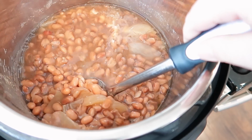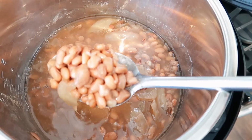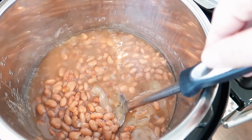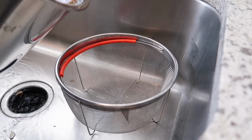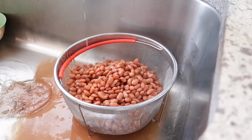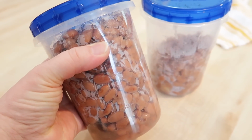They turn out perfect. You can drain these, you can freeze them, you can use them in soups and chilies, you can mash them up and also make refried beans, which is probably what I'm going to do with part of these. That's super delicious. Cook them in a skillet with some oil and some seasonings. And so yeah, I just wanted to share with you guys how I do that.